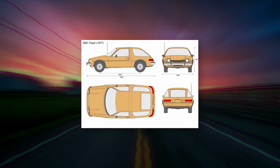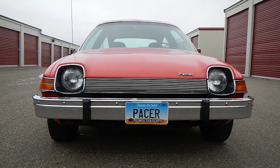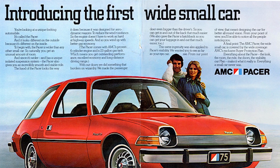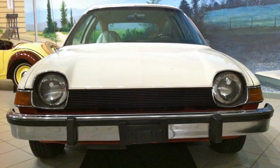Then there's the overall size. It looks like a little suburban car on the surface, but when you look at it from the front you realise, hang on, why is it so wide? The Pacer was actually marketed as the world's first small wide car. That also means the headlights, already bug-like, just look kinda hideous.